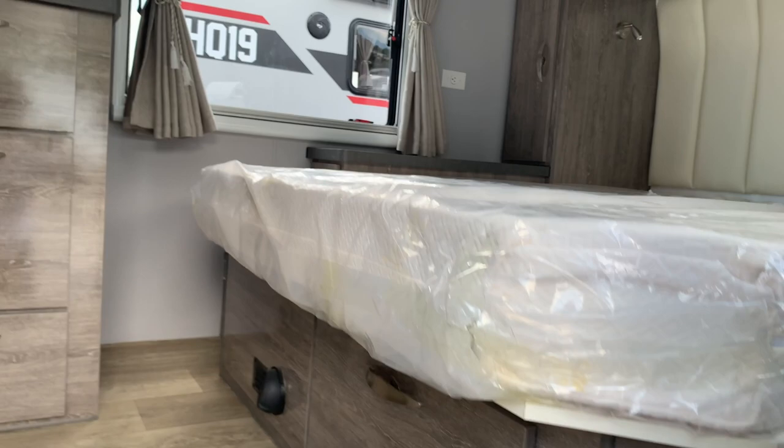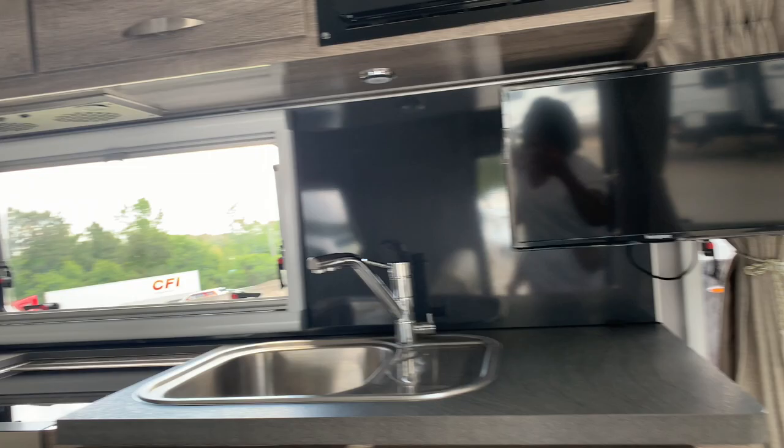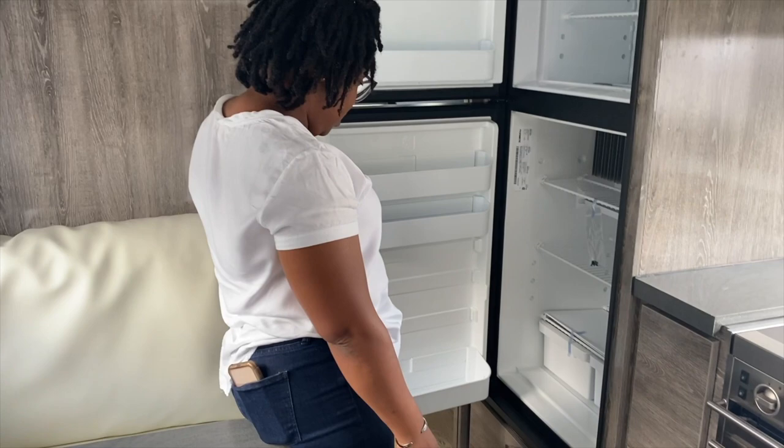Queen size bed. Plenty of storage. The sink, a really good size sink. The full size fridge. This is a good size, too. This is a Dometic.